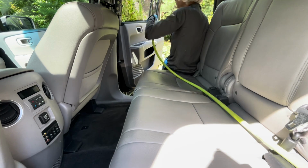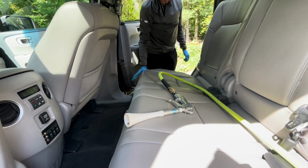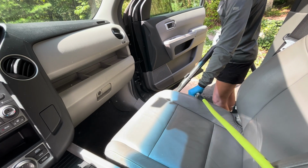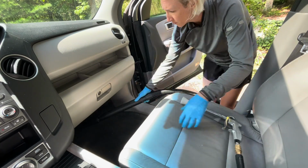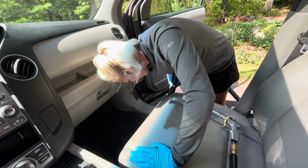And Jess is moving on to the front. I really thought I was going to be able to get this detail done in 6 hours. That was my goal. I did a pilot last week, and so the pilots are awesome cars. They're really nice. They're good quality.